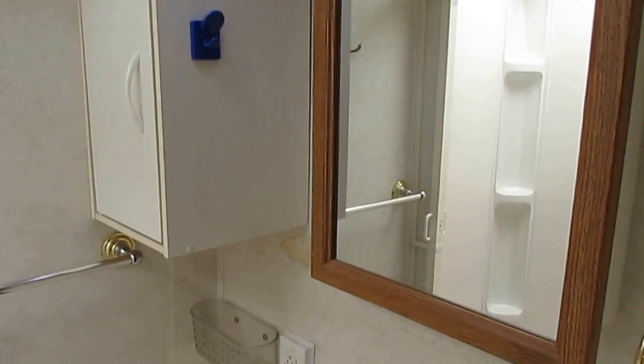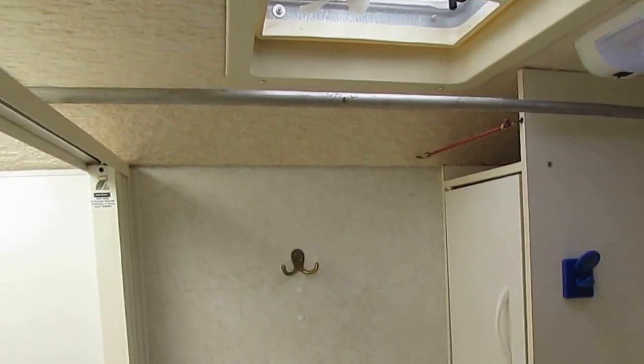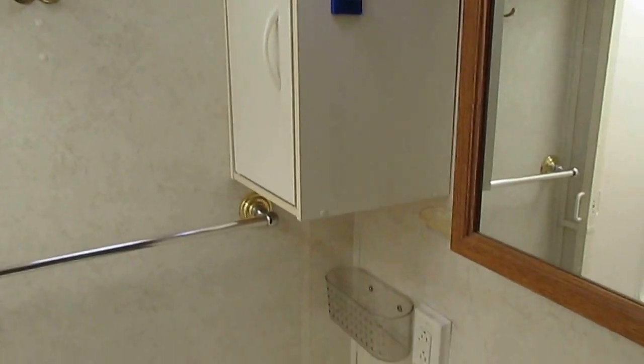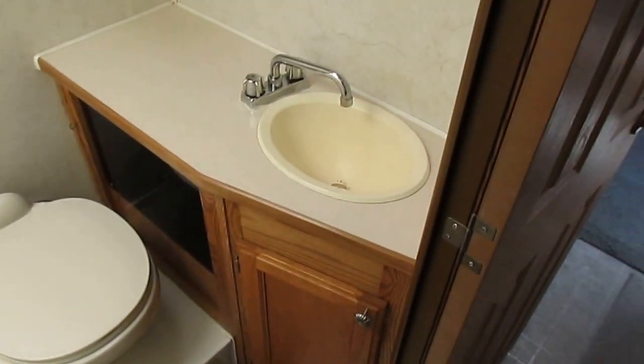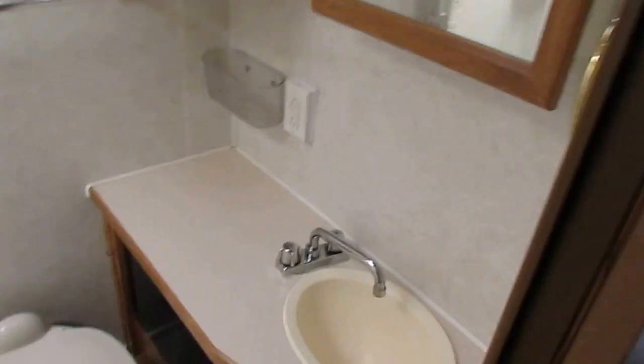Bathroom looks good. Looks like they've added a homemade cabinet right here, which, hey, it works. You've got a removable rod right there as well to hang additional clothes. It looks like it's got a porcelain RV toilet, sink, medicine cabinet. The shower looks great. And look around the skylight, folks.